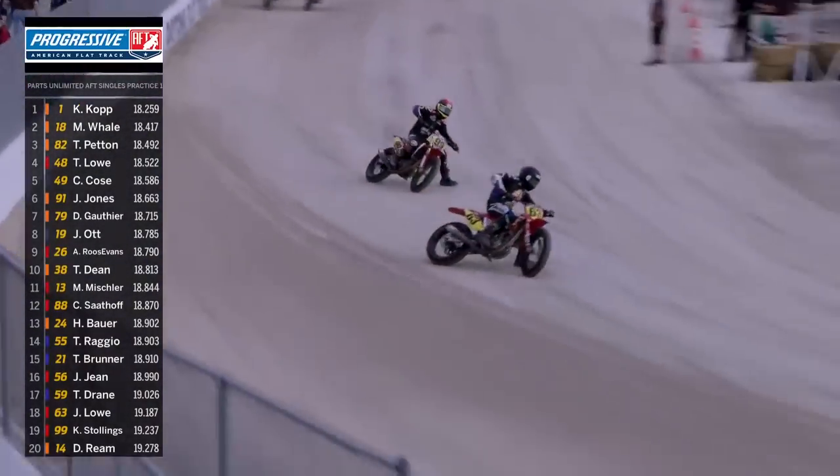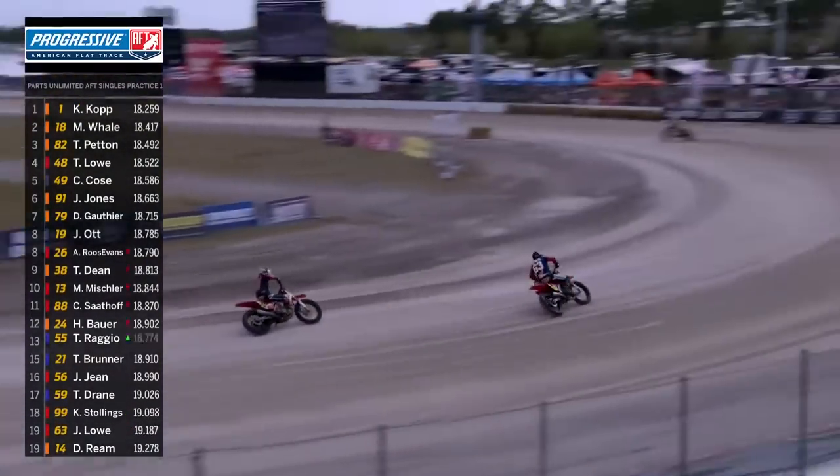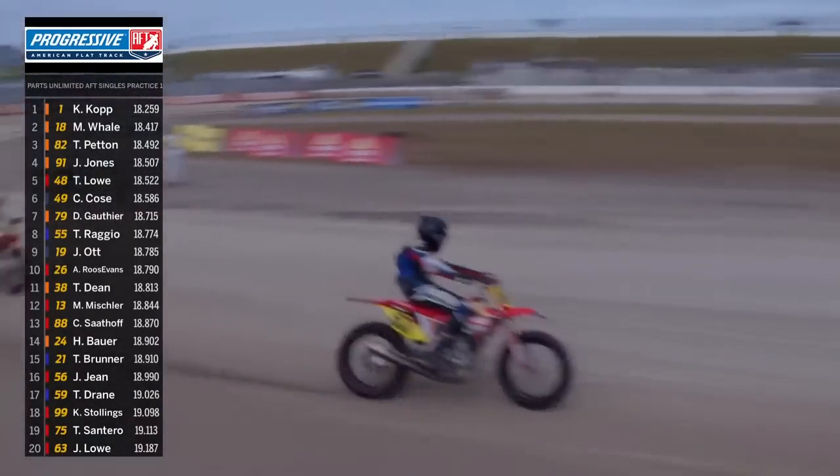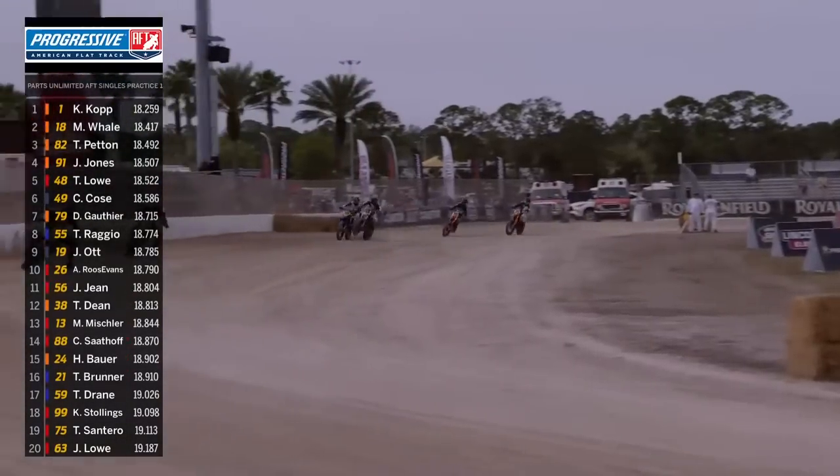Right now on the track is the 63, that's the Jet Jared Lowe, and right behind him is the 99 Kevin Stallings. So we'll see if they can work their way up to the top of the leaderboard. Stallings currently in the 18th spot.